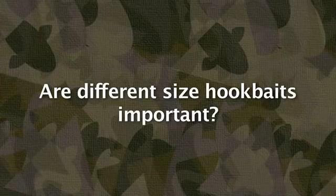Different colours may attract fish on different days. Today I've caught an orange and white, tomorrow it might be a different colour, so always try different coloured hook baits. Different size hook baits are very important. Some days when the fish aren't really feeding, a smaller hook bait might just tempt that big whacker for you.